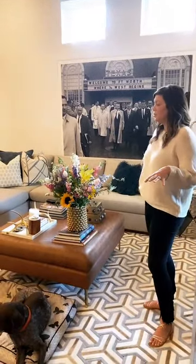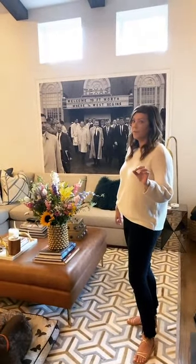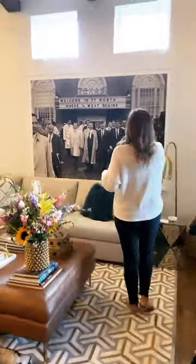We added the sectional, I guess about a year ago, and it has changed how we use the room. And then this is the one thing everyone notices when we walk in. So people come in and they're like, oh my God, where did you get this? This was picked out by my husband.